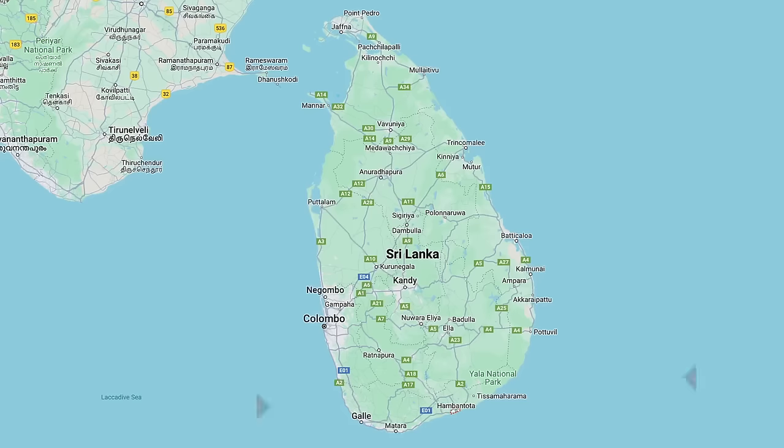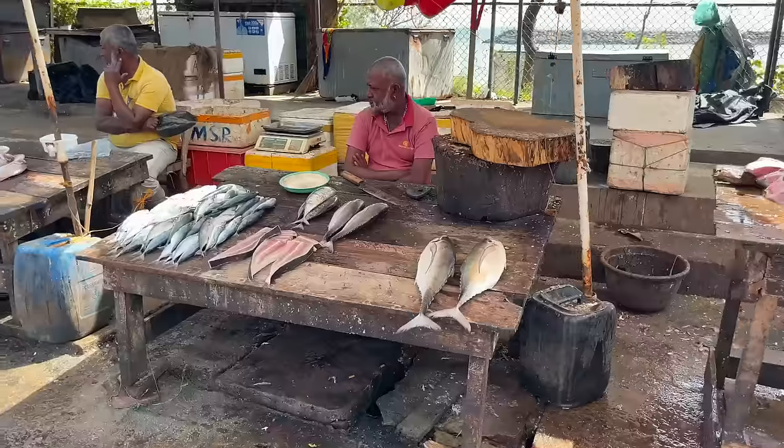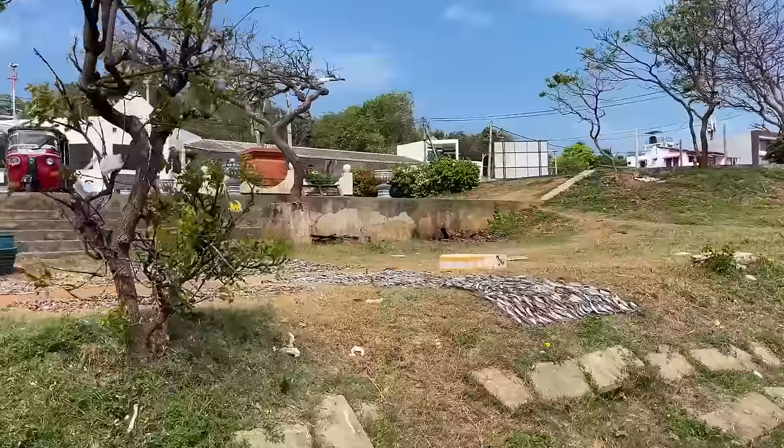We begin our tour of the Sri Lankan beaches in Hambantota, and this is a super long beach very close to Yala National Park. So if you have come to Sri Lanka in search of the elusive leopard and you've been to Yala National Park, then this might be an option for you. We are currently walking through the ever so slightly malodorous fish market and now heading down to the beach.